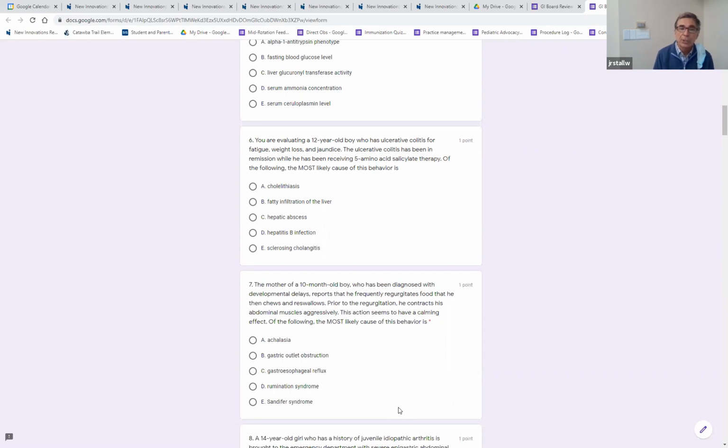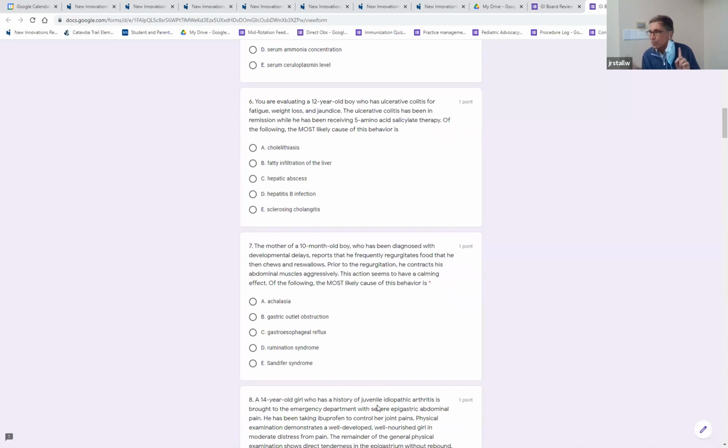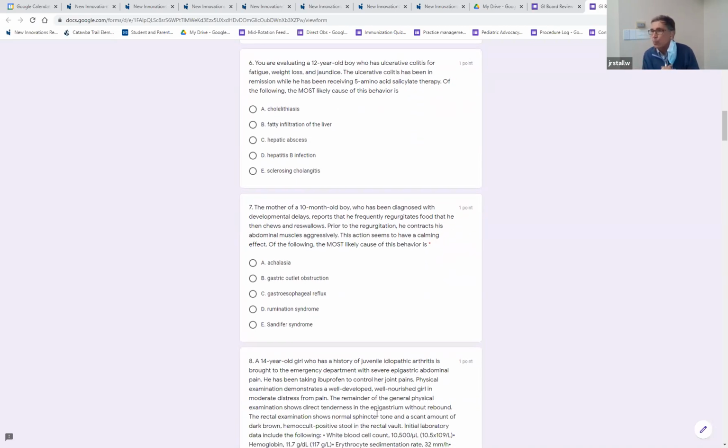All right, number 7, 10-year-old with developmental delay, regurgitates. Basically, I don't know how many missed this, but with this developmental delay, which is very important here, and the abdominal muscles. If you don't know this, you might have tried to buy into Sandifer syndrome, right? Now, here's the deal. When you see something like gastroesophageal reflux, in the same manner of an answer with Sandifer syndrome, does Sandifer syndrome incorporate GE reflux? Do you see how those two would not be the right answer, just because how would you tease out one from the other? So the answer is the rumination syndrome.